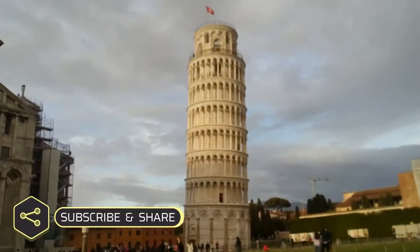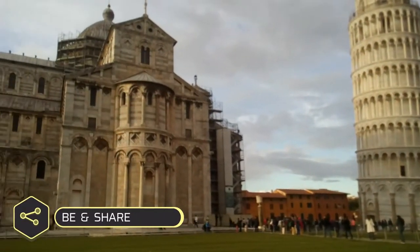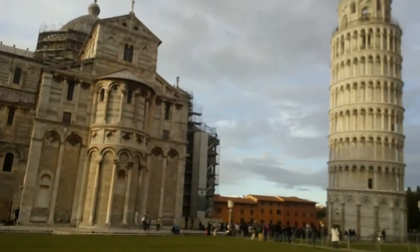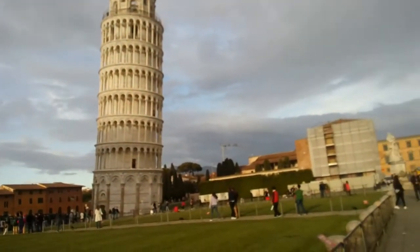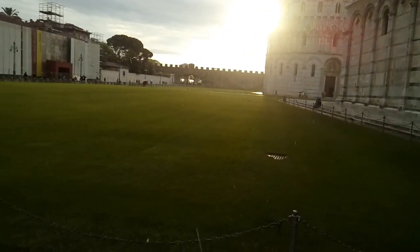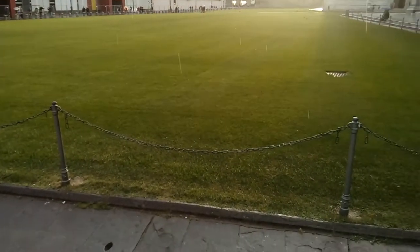The reason why it is called the leaning bell tower is that the cathedral is straight, only the tower is not straight. Now, yes, there is a miracle which nobody has been able to find out even till today. So that's a bell tower for the cathedral.